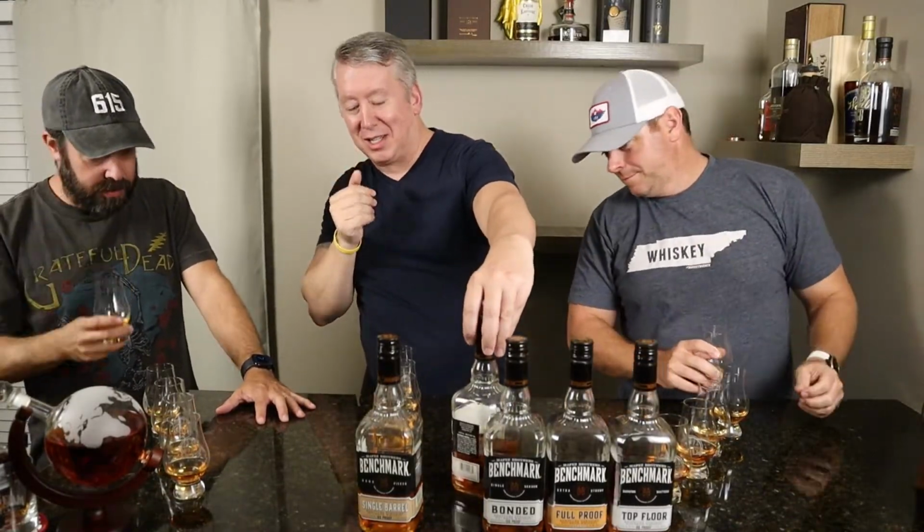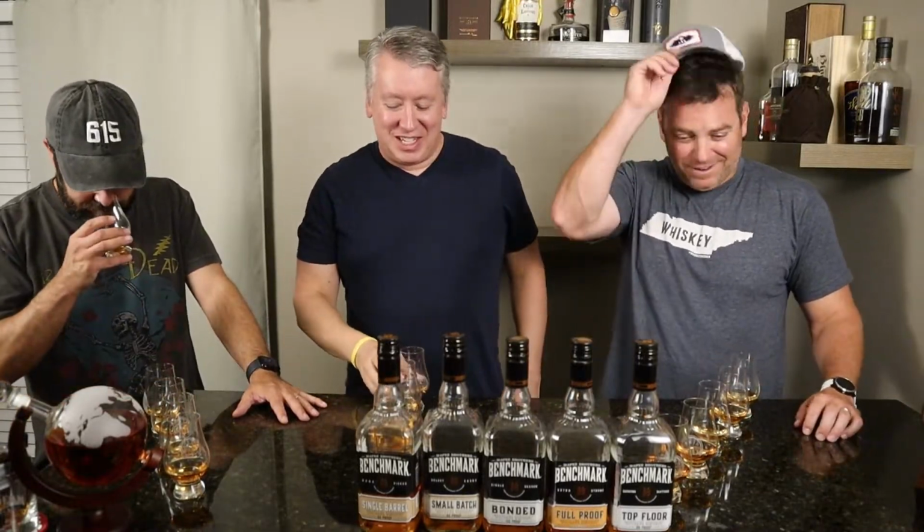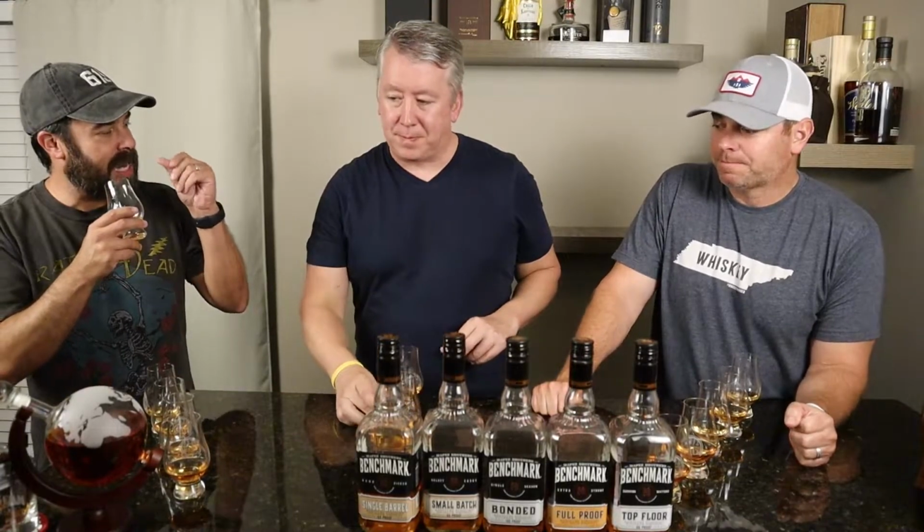D. Whoa. Top floor. Lord. And small batch. I'm gonna take a wild guess, which is funny because last night you were like, I love small batches. I remember really liking the top floor, but I think that wood is probably a big impact in this one. I think the finish for me has that bit of tannins.